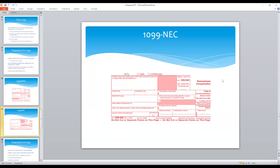Here's the NEC, the non-employee compensation. This is the one they added about 3 years ago, brand new. This is mostly for other types of contractors, but a lot of commercial fishermen are still issuing this one to their crew members, some of them. So it's almost the same.